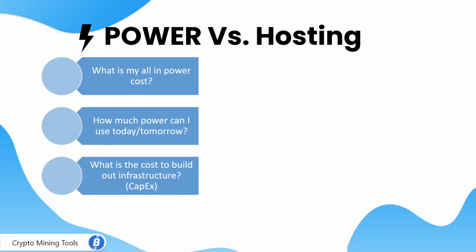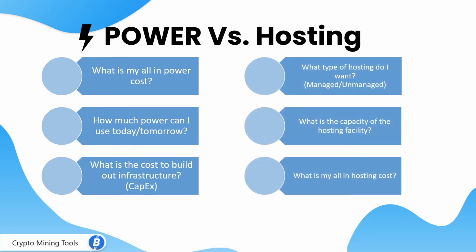For the rest of us that don't have the luxury of our own power costs, something to really consider is hosting. And what type of hosting do I want? Do I want managed hosting, where the hosting facility takes care of everything for me, reboots, cleaning, maintenance, repairs? Or do I want unmanaged hosting, where I assume all those responsibilities and take care of everything remotely?